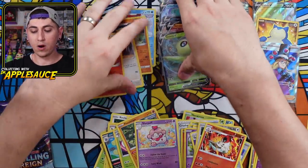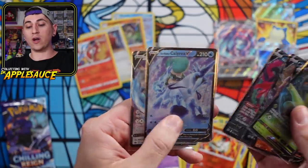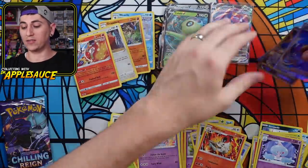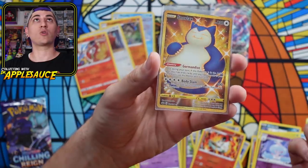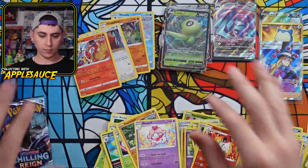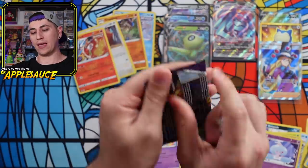We have had some crazy good pulls. Celebi V is beautiful. Sanaconda V, not my favorite. Lightpard V, Moltres V, Ice Rider Calyrex, and Metagross V. So only one of the legendary birds, Metagross VMAX, only one VMAX, but some really good hits here. Avery Full Art Trainer is awesome. Freaking Snorlax Gold Shiny Secret Rare. Oh, I'm so excited that I got that. And the Celebi Alternate, not Alternate Art, Celebi Full Art. I don't know if there will ever be a time where I don't get Alternate Art and Full Art mixed up. All right, last pack magic. Come on, Shadow Rider, bring me some luck.